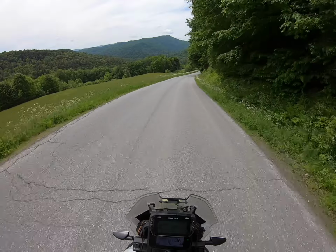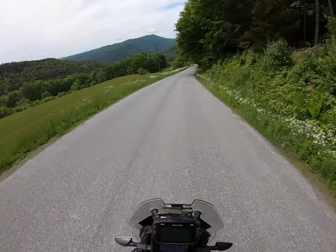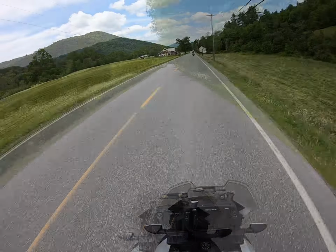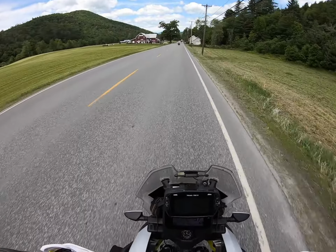Again, every dirt section would always be followed up by this type of view. You'd come out of the woods and be on asphalt, just spectacular views.